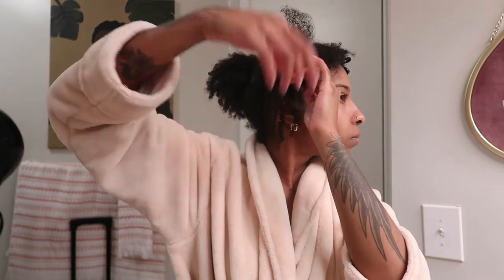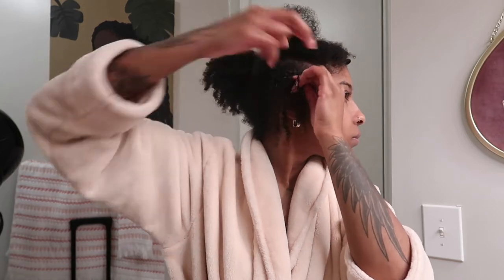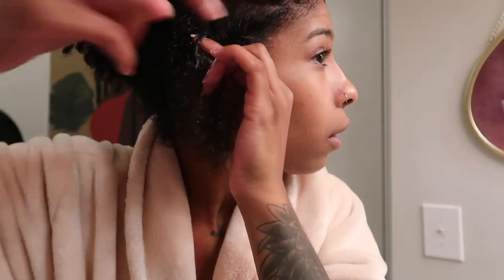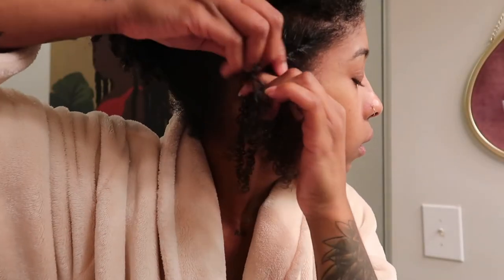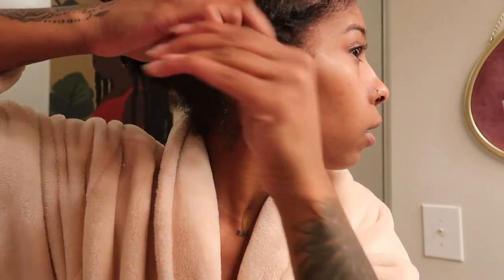Now I'm just gonna go in with some styling gel. And I'm just flat twisting my hair, if you can see that. Hopefully you can.